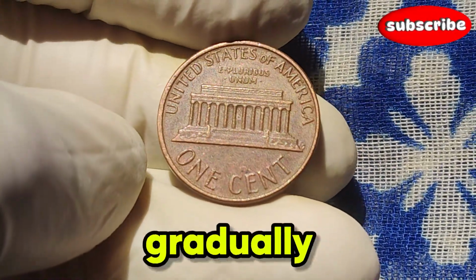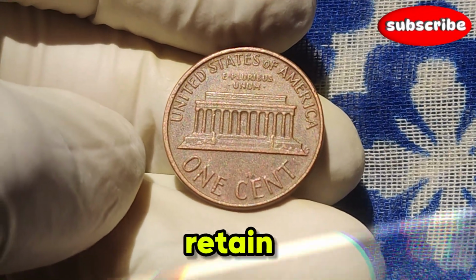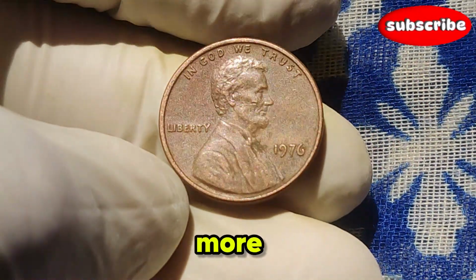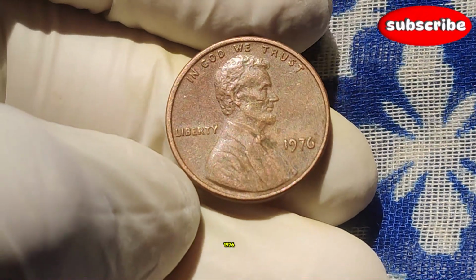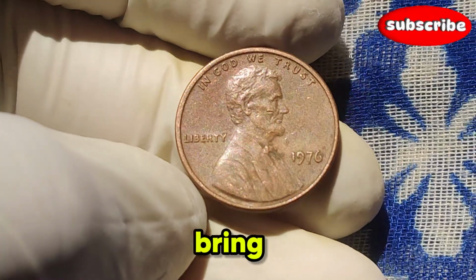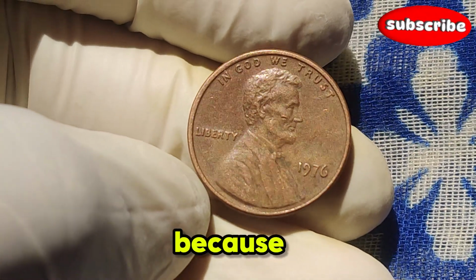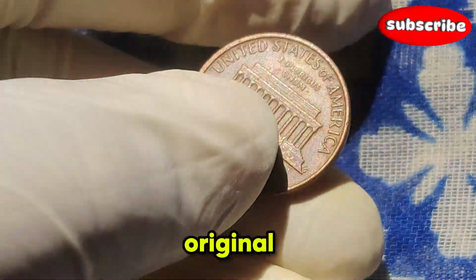As they age, they gradually darken to red-brown and eventually to brown. Coins that retain their original red color are usually more valuable than those that have darkened. A 1976 penny graded MS-67 with full red color can bring hundreds of dollars in the collector market. Such coins are prized because they represent near-perfect examples of the original mint condition.